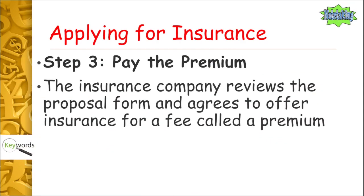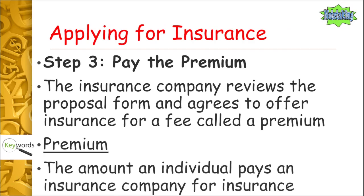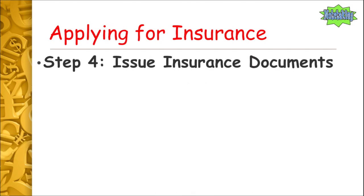Now we move on to step 3. We have to pay the premium. So if the insurance company reviews the proposal form and agrees to offer you insurance, they're going to charge you a fee called a premium. So we need a definition of a premium there. It's another one of our key words for today. A premium is the amount an individual pays an insurance company for insurance. So you can see there's lots of new words, lots of new vocab. It's important that you get them all right.